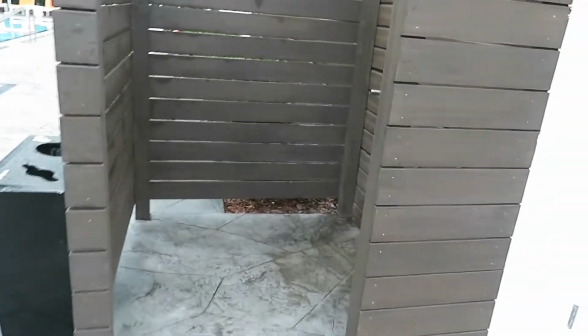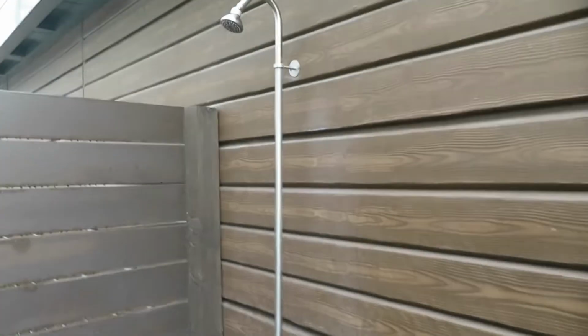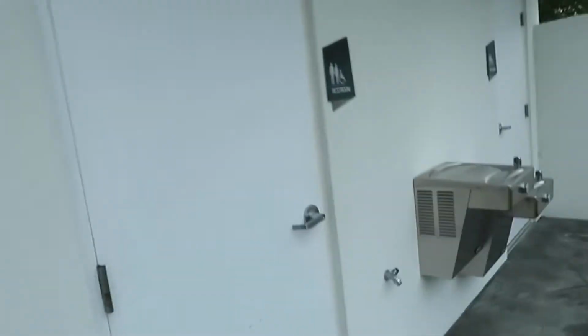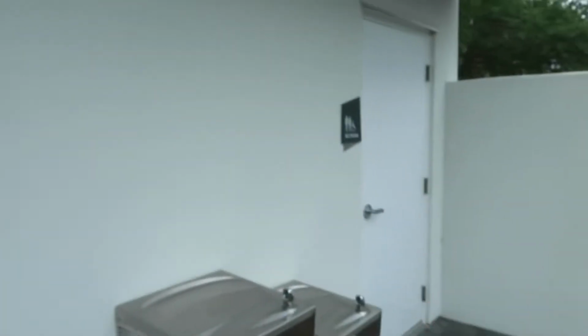Oh, look at this, guys. They actually have a shower area. So when you get out of the pool, if you wanna rinse off, you can come in here and take a shower. And then they also have restrooms. They actually have two restrooms here. So if you guys need to use the restroom, they're over here.